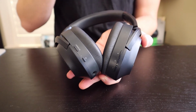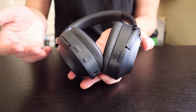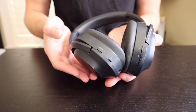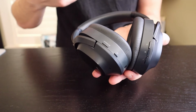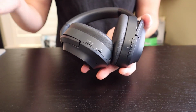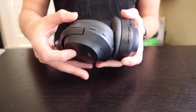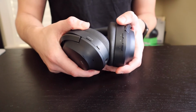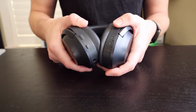So you can totally use them with your PC if you wanted to because they connect over Bluetooth, but it's really for mobile phones. So if you want to connect this to your phone and go for a jog, maybe be a little bit careful where you're running because of the noise canceling, you might get hit by a car or something. But yeah, I use these mostly for conference calls if I'm on my phone versus something like Zoom and I'm not connected via my PC.